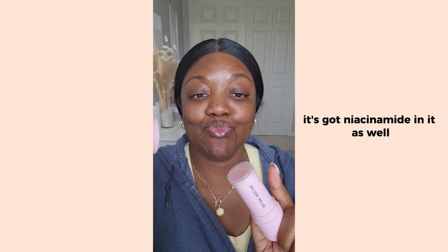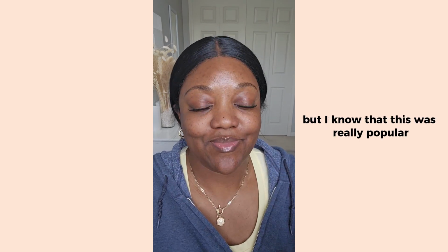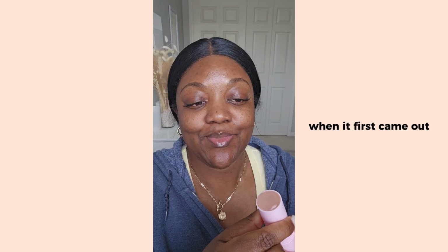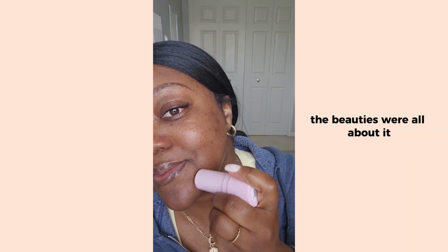This is the Glow Recipe Watermelon Glow Dew Balm in SPF 45. It's got niacinamide in it as well. This is a new product for me, but I know that this was really popular when it first came out. I think earlier this year or maybe late last year, the beauties were all about it.